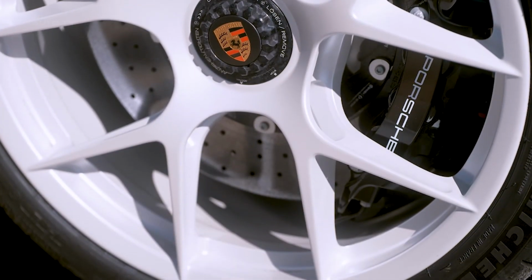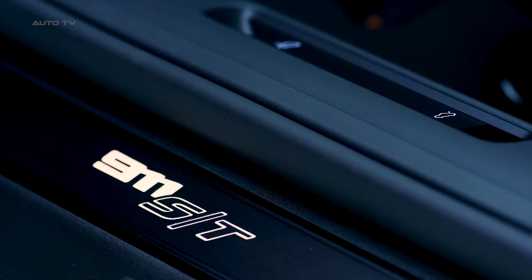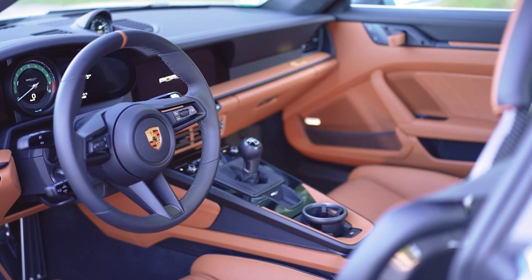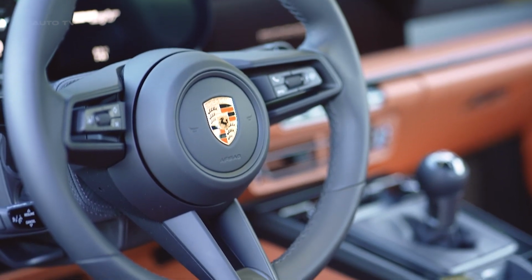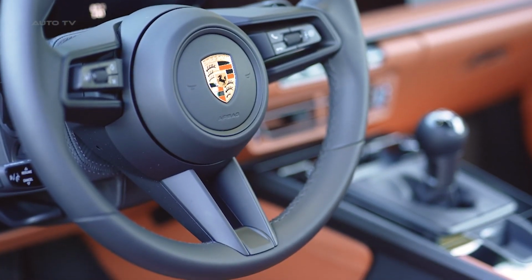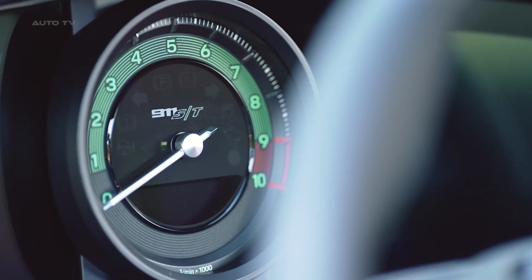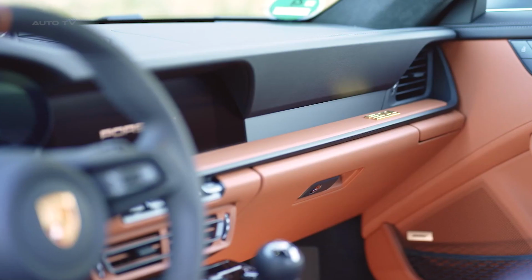The interior of the 911 ST features CFRP full bucket seats as standard, with the option of 4-way adjustable Sports Seat Plus at no extra charge. The instrument cluster and clock of the Sport Chrono package are finished in a classic green Porsche color scheme, adding a touch of heritage to the modern design.